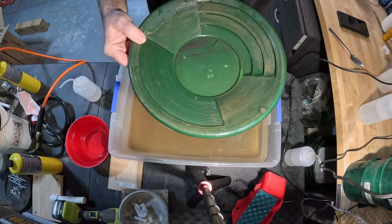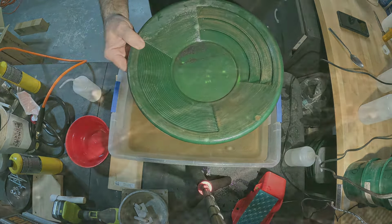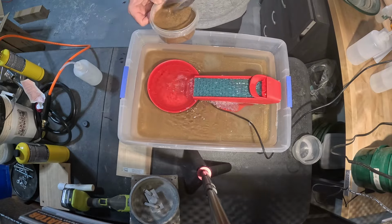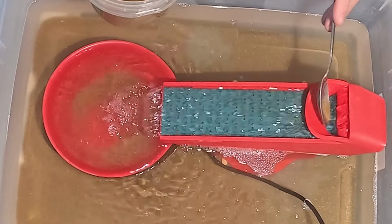But we're done with the minus 60, and we will move on to the plus 60. That one little bitty piece of gold is all I missed. That's crazy. I'm gonna zoom out so you can get a better idea. This is 1 times. That's 3 times. This is 10 times. We are ready for round 2, which is the plus 60. I did turn down the water flow just a little bit.